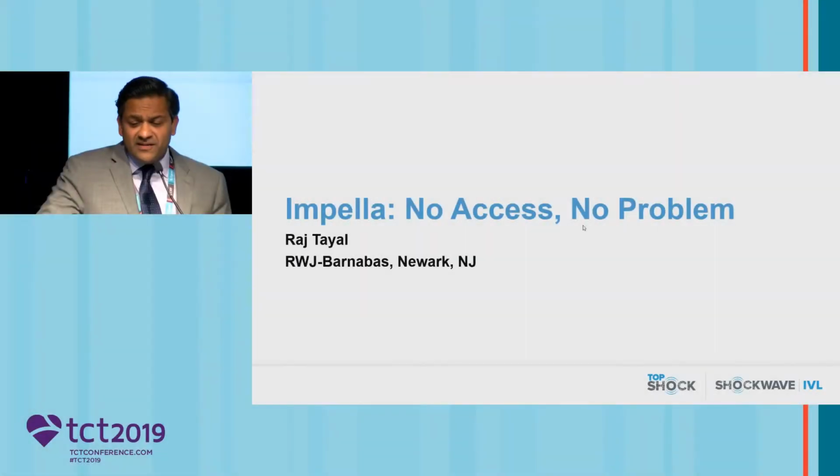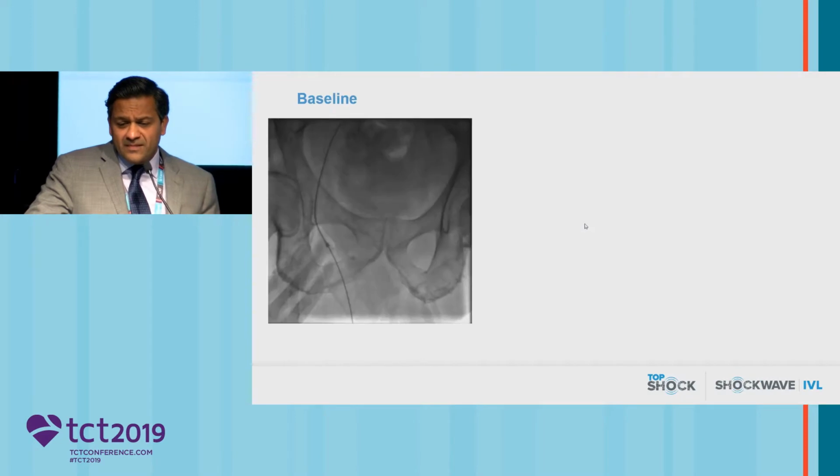So my case is a pre-Impella case. How do I go backwards? Sorry.